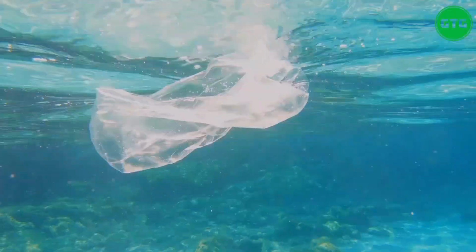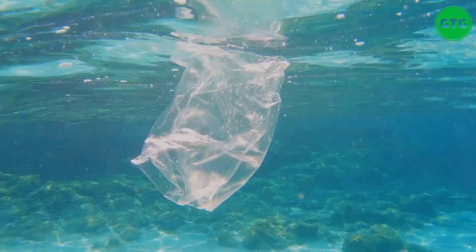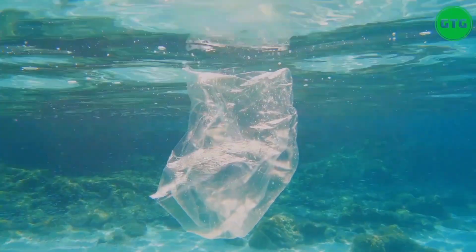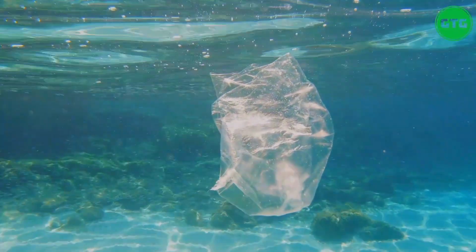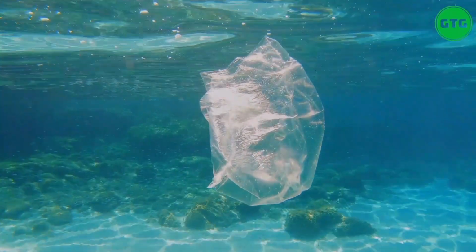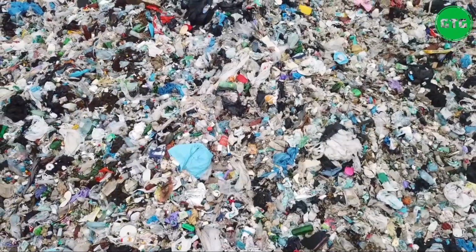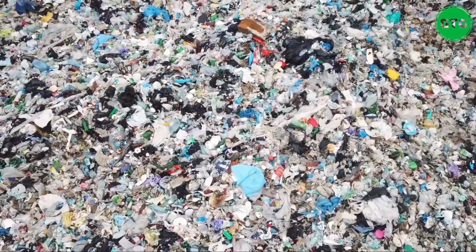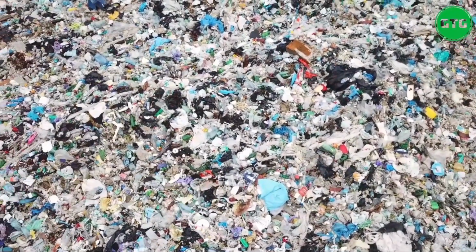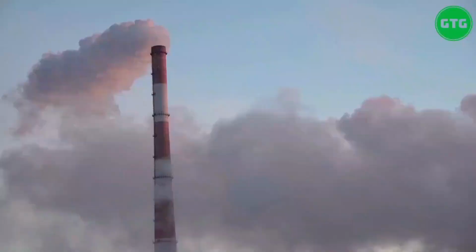More than 8 million tons of it end up in our oceans each year, wreaking havoc on marine life and ecosystems. Seabirds, whales, turtles, and other marine life are dying at an alarming rate, their stomachs filled with plastic debris. And it's not just our oceans. Our lands are also suffocating under the weight of plastic waste. From the highest mountains to the most remote islands, not a single corner of our planet is immune to the plastic plague.